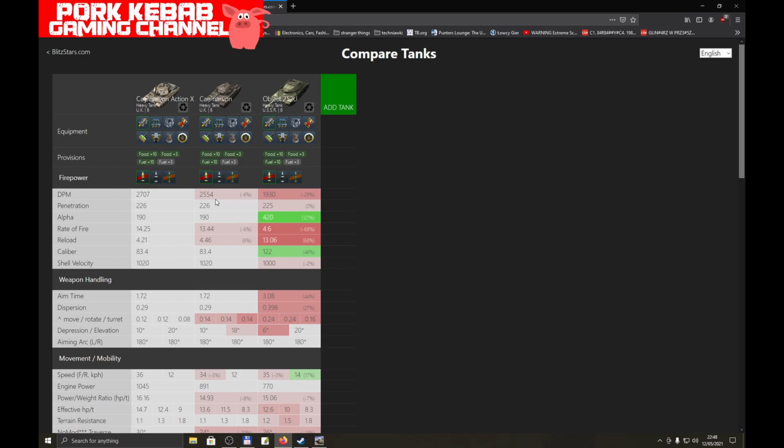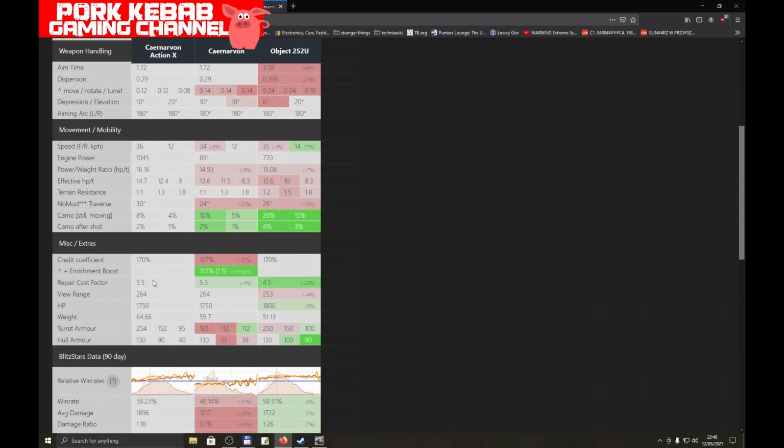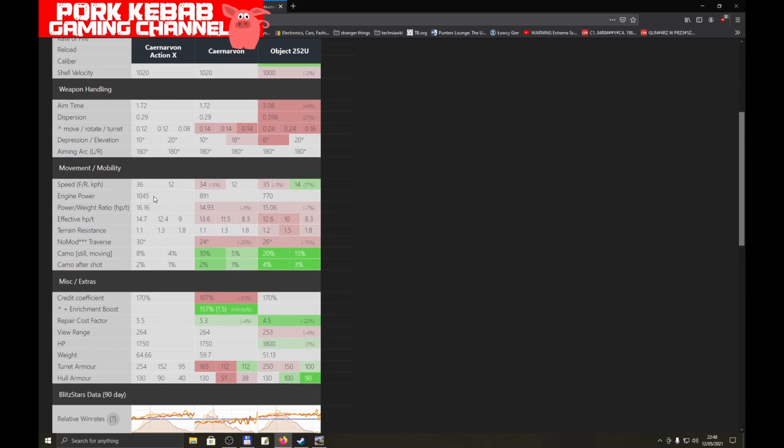Rate of fire. Let's focus on both Caernarvons. As you can see, everything is so close that they're actually very similar, except for a huge difference in the armor and a few modifications, because rate of fire on Caernarvon Action X is slightly boosted, reload is slightly boosted, and of course the credit coefficient is 170%, plus camo is slightly weaker on Action X, plus the engine is slightly stronger on Action X than on regular Caernarvon, because we have 1045 horsepower on Action X and 890 on regular Caernarvon.